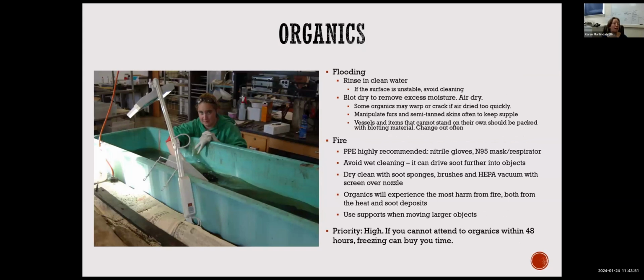Organic artifacts are the highest priority for a salvage situation because they're the most likely to be affected and quickly. If there are any organic artifacts that are unstable or that you will not be able to get to within 48 hours, again, the freezer is your friend here. That will buy you time to work on other priority artifacts. Organics that have been through flooding can be rinsed in clean water. Some may just need extra attention as they dry.